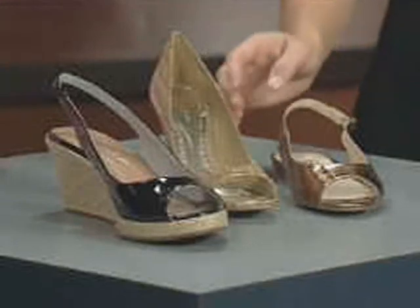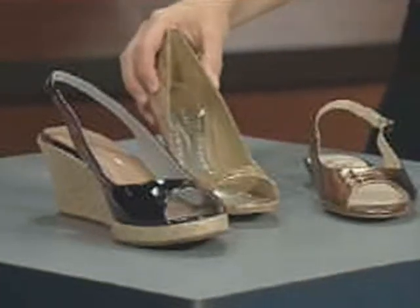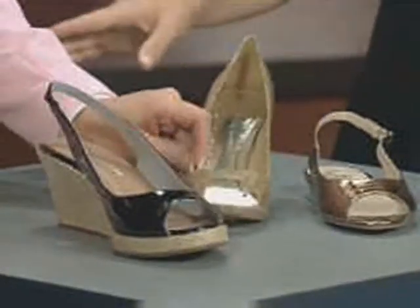Let's put these together. Two examples, something, if you're into more of the flats with a sling back, you can dress this up. This is by Impo, also available at Saratoga Shoe Depot. Bronze, metallic, still very big. If you're going to a cocktail party, I love this. I love these shoes. This is my style right here.